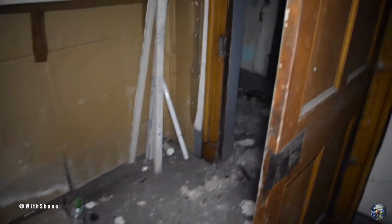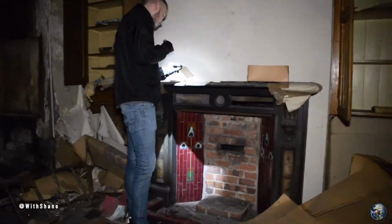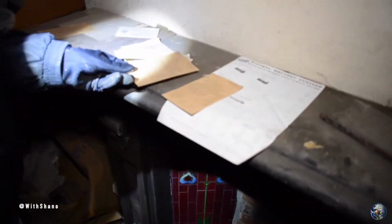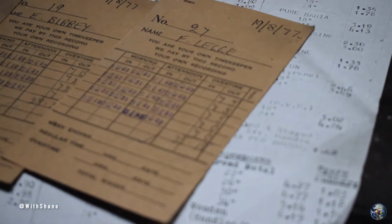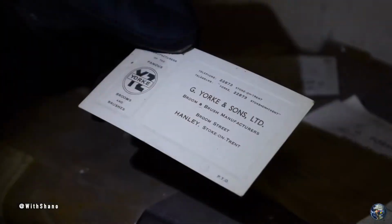Nice little fireplace. Clocking sheets, so they are. Yeah, I just found some clocking sheets, guys. J.E. Walters, Bibby and F. Lease, broom and brush manufacturers.